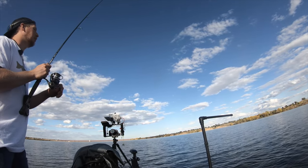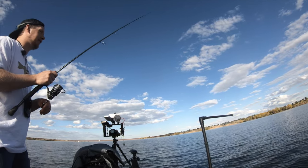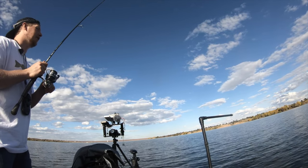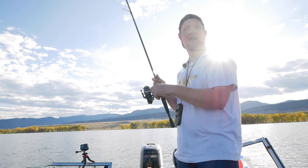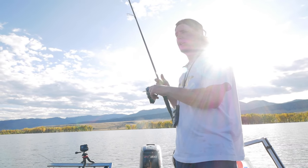And you could play with that reaction to try to figure out what the fish are liking. But generally speaking, I think that keeps it within the strike range and enough aggression that they want to come right after it. So we're going to cast this a few hundred times and then maybe change our strategy if need be.